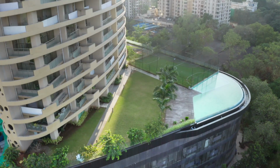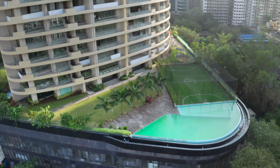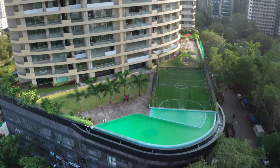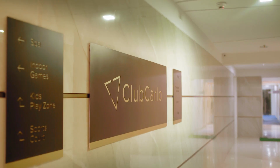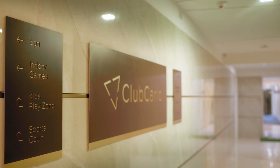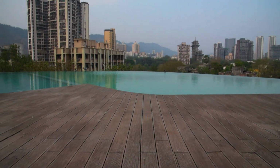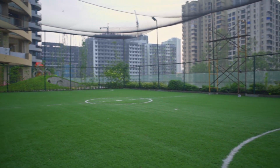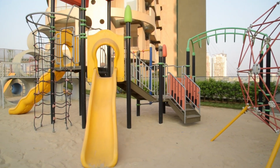At Monte Carlo, the exclusivity can also be experienced with the amenities. With not more than 70 families, the amenities also offer the resort-like privacy that residents of Monte Carlo deserve. If you realize the kind of life we all live in the city, you really don't want to step outdoors. Monte Carlo has a great mix of outdoor and indoor amenities. It features a large green open lawn with a sit-out, the stunning infinity pool, a large multi-purpose sports court, and a unique well-thought kids' play area that your kids will love.